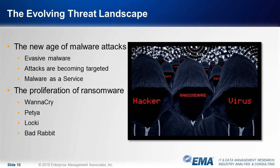It's like trying to herd cats. Malware attacks are also becoming more targeted, where in the past attacks were designed to cast a wide net to try and grab as many users as they could fool into drinking their poison. Now they are being designed with a purpose.